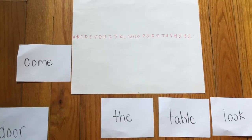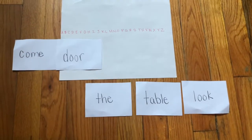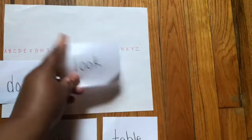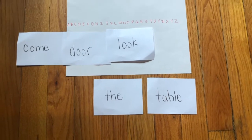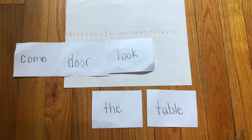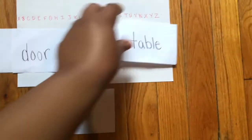The next one is door, and then the next one would be L for look. And then when you get to something tricky like this, when you have two words that start with the same letter, tell your child to go to the next letter. So it would be table because it's T-A. And then the.